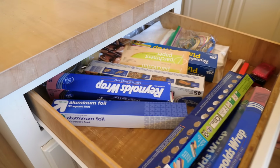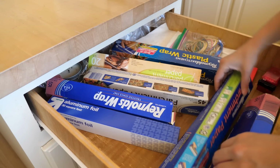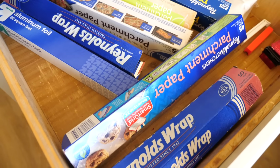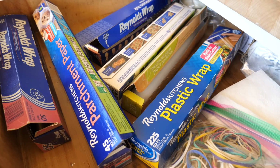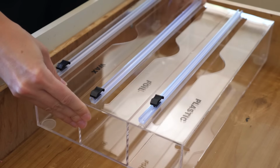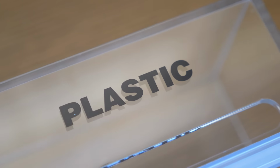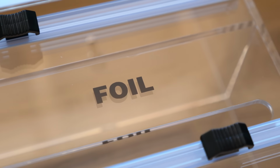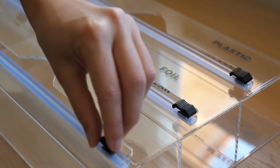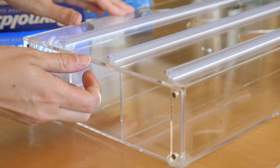I love finding ways to better organize different drawers and cupboards around my kitchen, and this drawer needs a lot of work. Let me know down below in the comments if you also have a drawer that's filled with plastic wrap, aluminum foil, and parchment paper. If so, you need one of these organizers. This can hold plastic wrap, foil, and wax paper, and it actually has the built-in slicer. So you can just fill this up with all of your rolls.